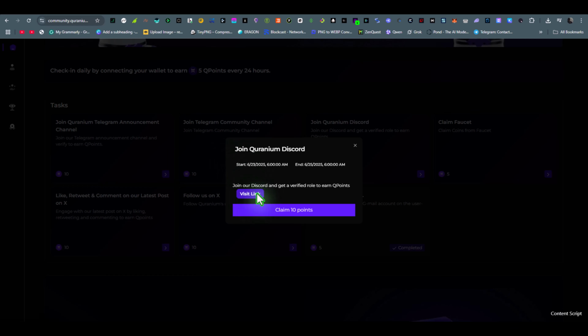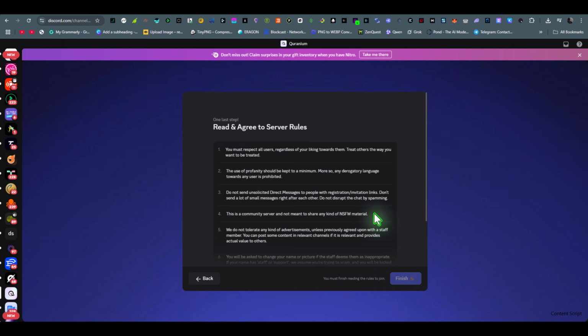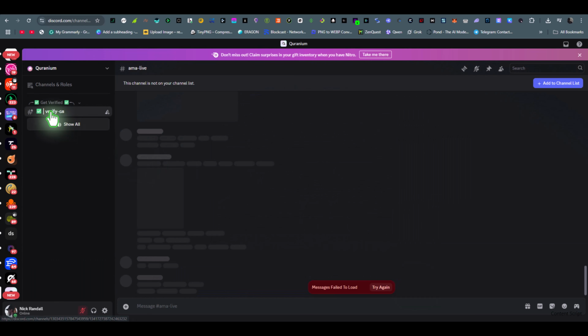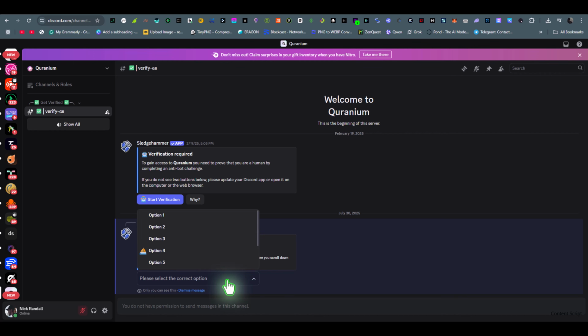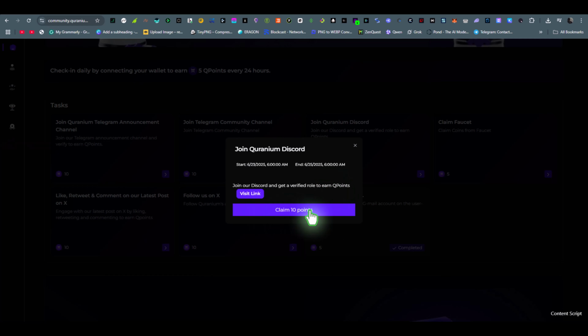Click on the visit link. Then accept invite. Click next. And then finish. Now click on verify. Then start verification. And solve the CAPTCHA. After verification is complete, go back and claim 10 points.